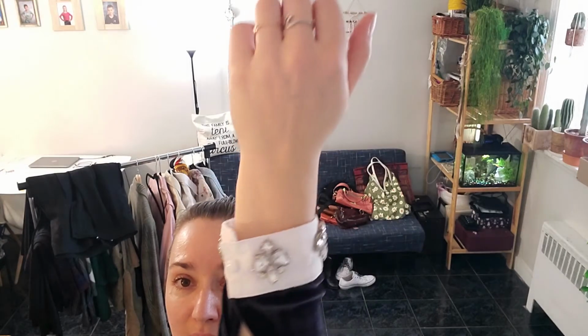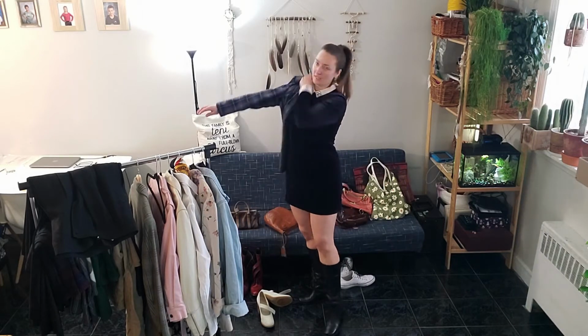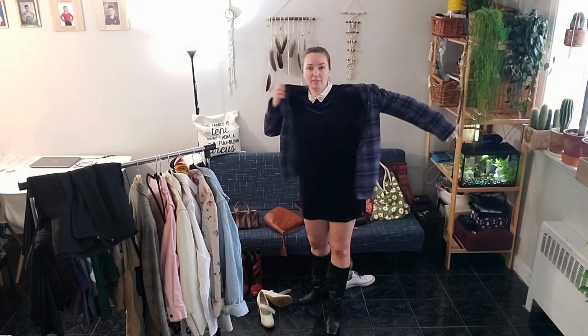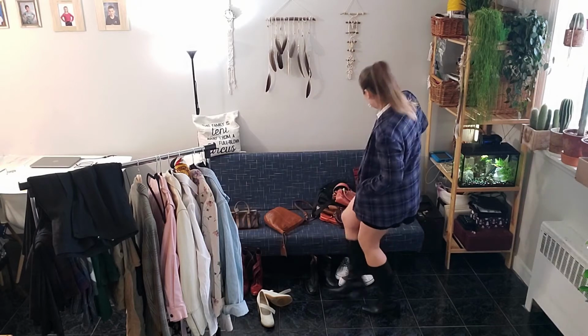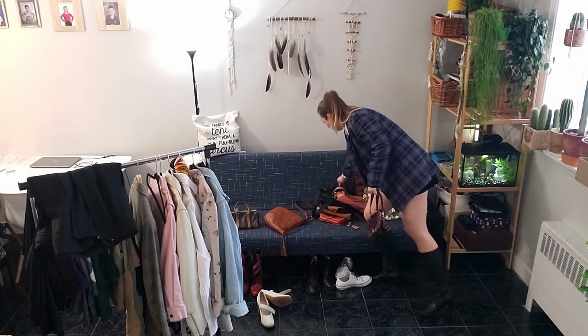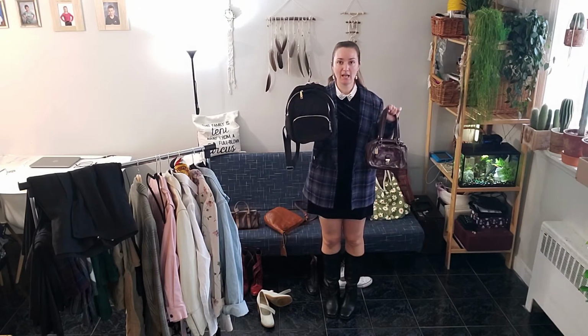All right, look at these details. Look at these little decorations. It's actually not black, it's navy blue. So if it's a fall evening, I would totally wear this blazer. It would have a really nice top thing happening here. And the bag, okay, we would need something a little bit more elegant. So I would do this or that.